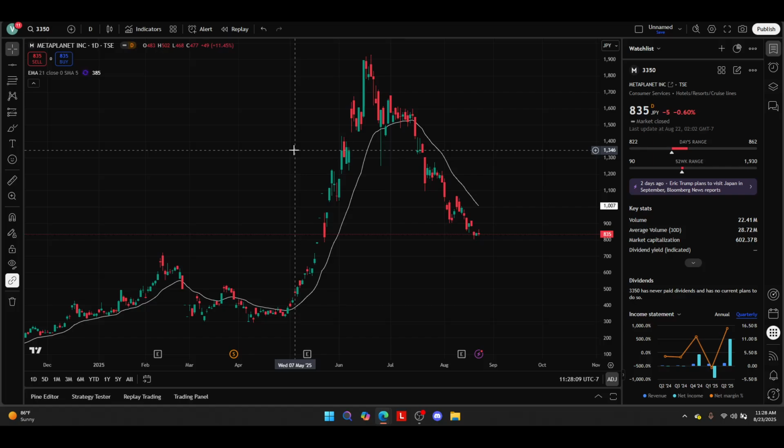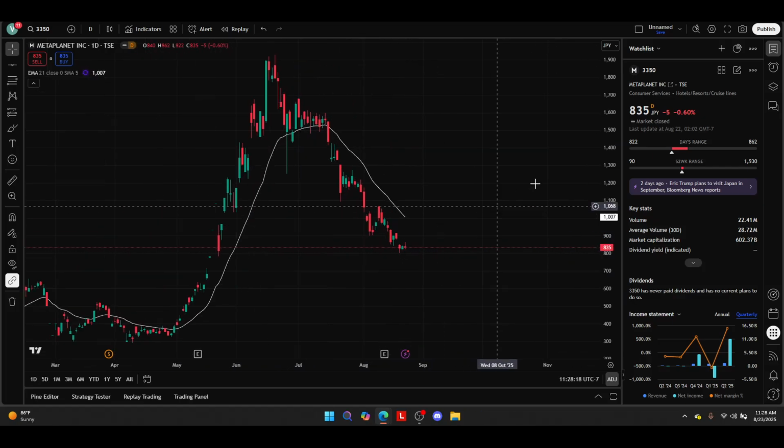The ticker symbols are 3350 and MTPLF. I will first be going over what I see in the daily chart and finish the video off with the weekly chart. This video is for entertainment purposes only. Please trade at your own risk.